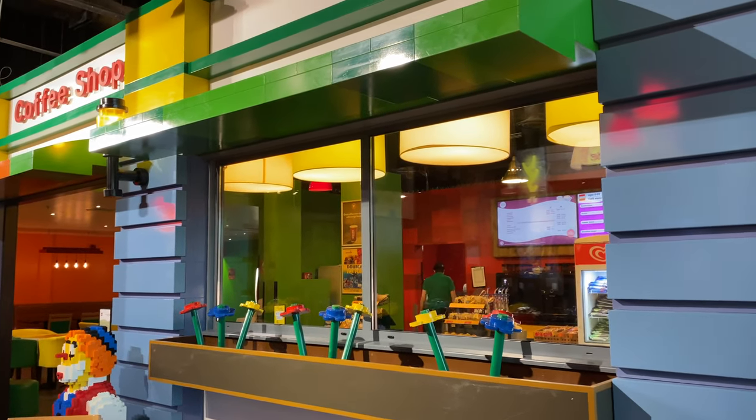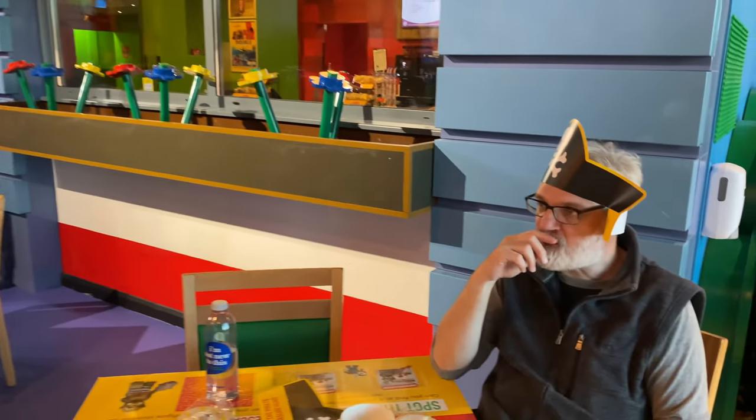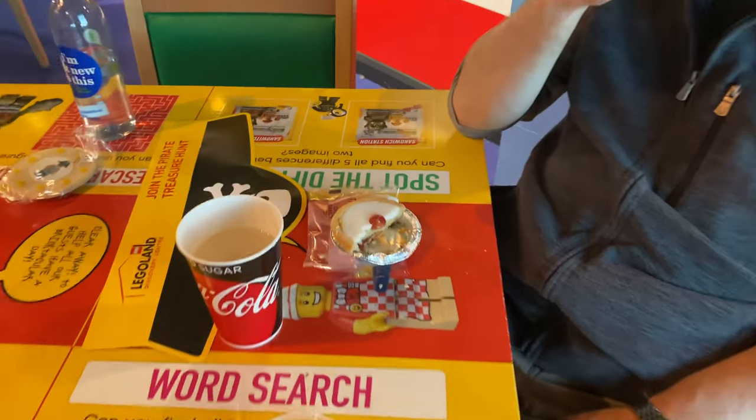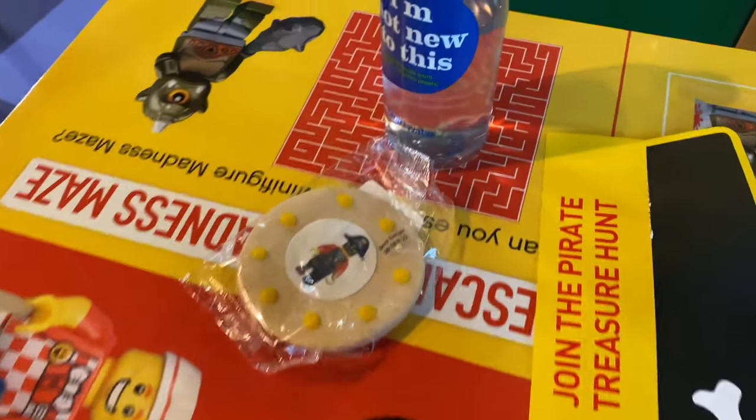So they have a little coffee shop with water and sandwiches for kids. And there's Steve eating a cookie. No, sorry, that was a Bakewell tart. And mine is a little pirate cookie.